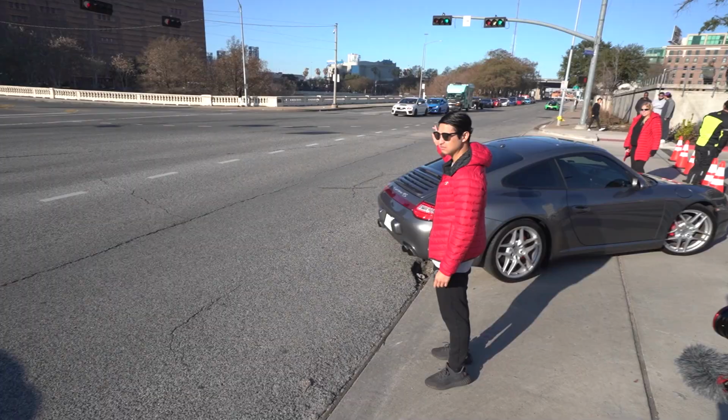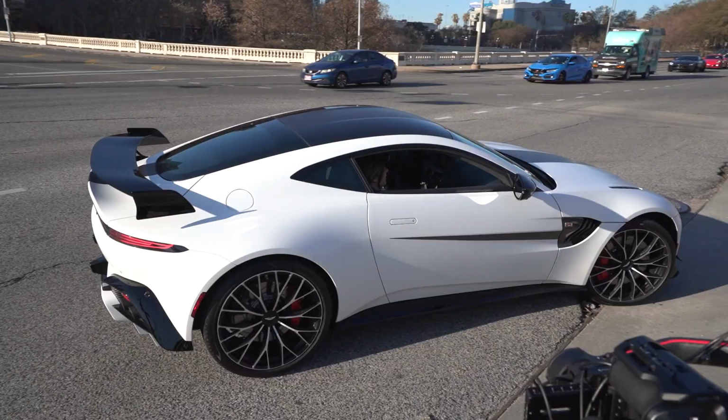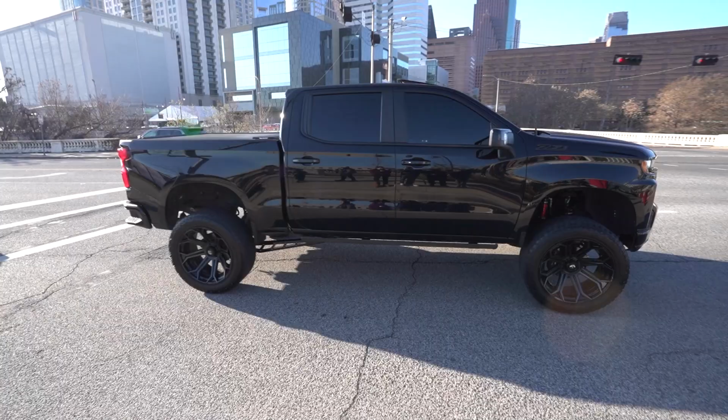Hey, let's let the Camry in. The basic. Oh, that's kind of cool. What is that? F1 edition? That's pretty dope. Oh, James Bond. The name is Bond. He's not getting in. James Bond. Are we going to get honked at? Please don't.